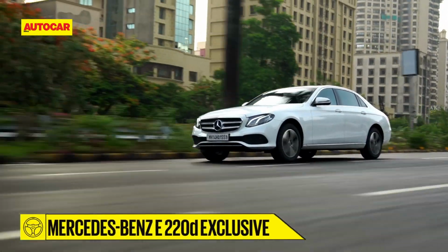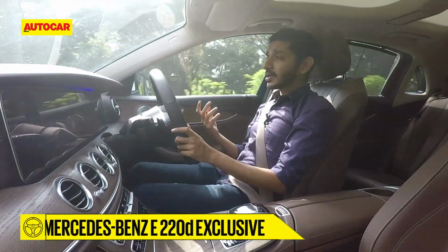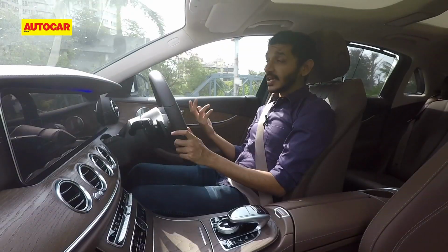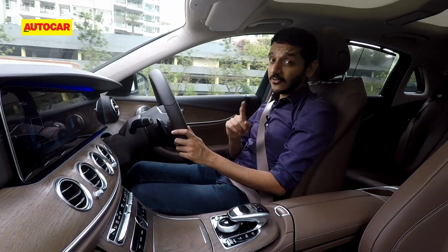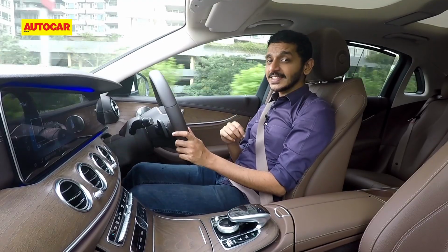Now, of course, the deadline for BS6 compliance is April 2020, but while some car makers are preparing for it, Mercedes-Benz is already here. It started with cars like the C-Class, the S-Class, and the CLS. And when this E-Class was launched, it came with the new 2-liter engine, but only in BS4, guys. Now that engine has been upgraded to be BS6 compliant.